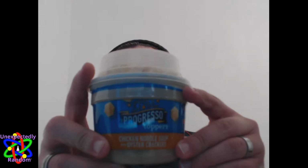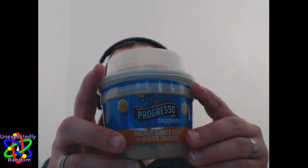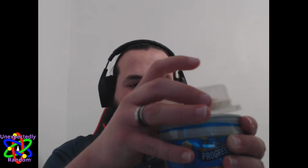I discovered today, while I was at the store, the same store I got the coconut cream pie from, that there are some new soups in the soup aisle. They're Progresso Toppers. In this case, it's chicken noodle soup with oyster crackers. The neat thing about them, it's a packaged soup. You just pop it in the microwave for a minute and a half, and when you pull it out, it's nice and toasty hot. One thing I noticed, they do have a tendency to pop a little bit, so it's probably best to cook them on a plate. I did not cook mine on a plate, but it comes with this top part, almost like you'd see on funfetti sprinkle frosting. And it's got some kind of topping on it, in this case, just ordinary oyster crackers.